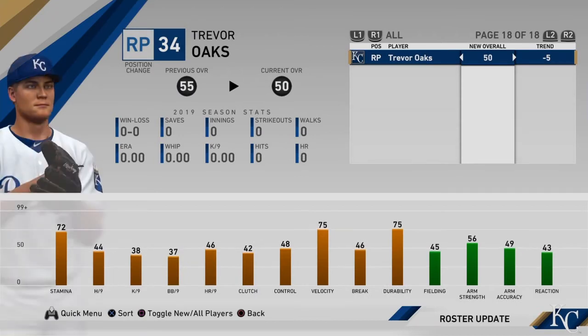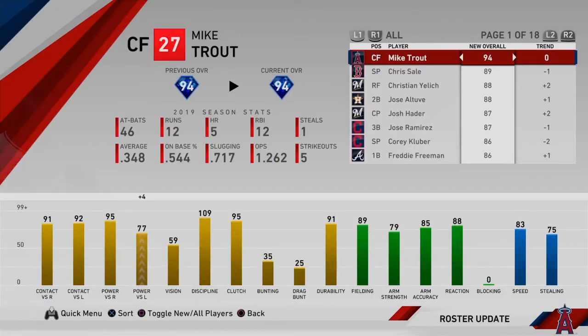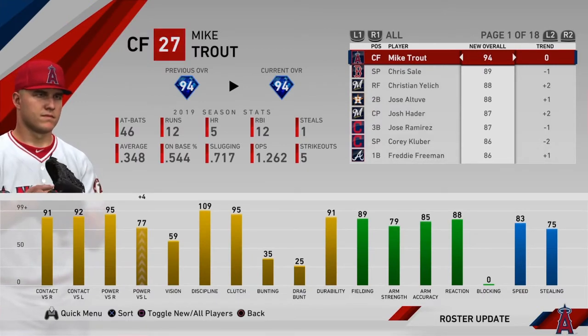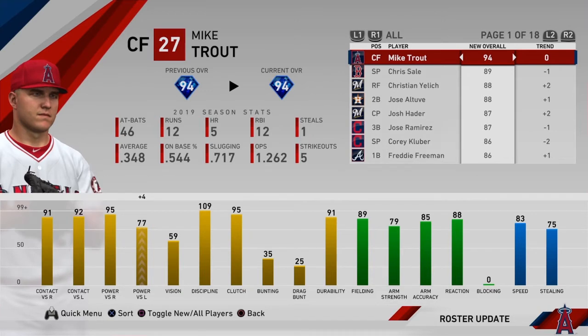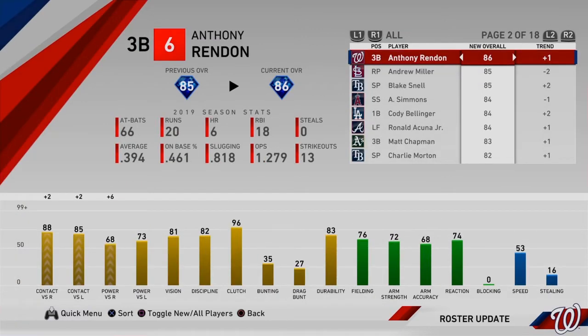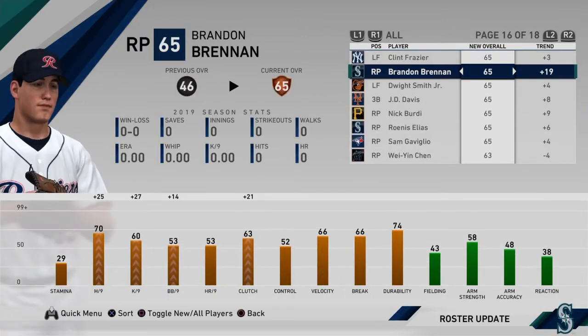Every week, I want to do a big gainer of the week, and that is the person that gains the most in his overall. So, like Mike Trout going from a 94 overall to still a 94 overall, that's not going to win the award. So we're looking for the biggest player with the biggest trend. And this week, that award will go to Brandon Brennan, the most improved player of the week.